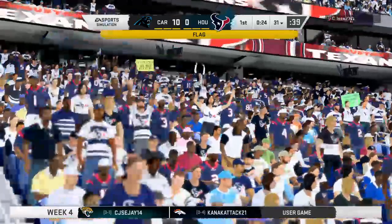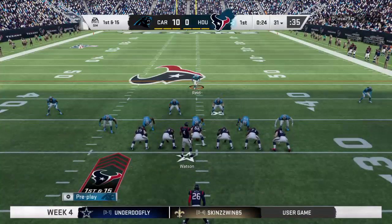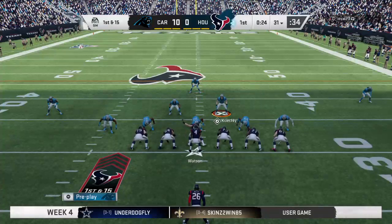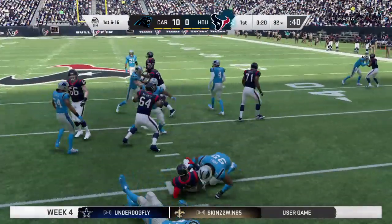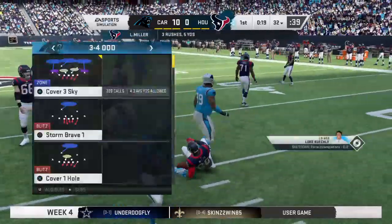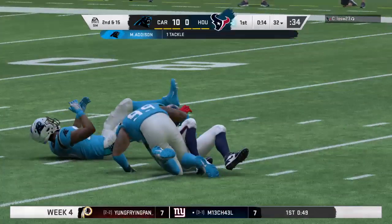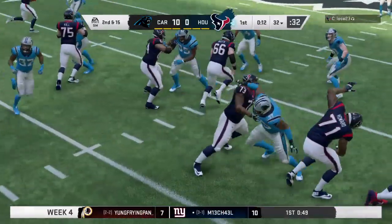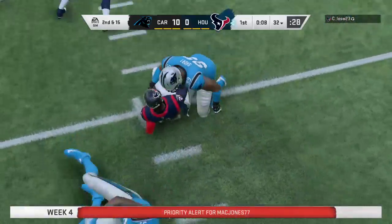So that'll back him up 5. The delay of game backs him up 5, 1st and 15. After the penalty, it's Miller. And running room scarce here. He's going to be stopped in his tracks at the line of scrimmage. Call it no gain on the play, and it'll be 2nd down. That brings up 2nd and 15 at the 32-yard line.